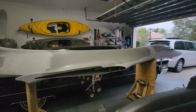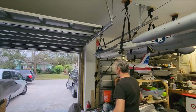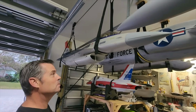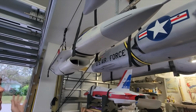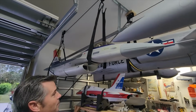Nice. All right, and then we got more RC plane goodness hiding up in the rafters here. More planes. This is a fun little plane, an F-16 XL from Global Jet Club. I'll fly this a lot. I like it because it transports easily and sits on landing gear with no wings on it, so I can just roll it into the van and then roll it out, plug the wings in and go fly it.